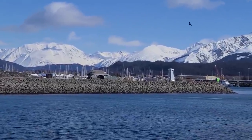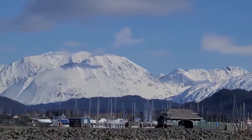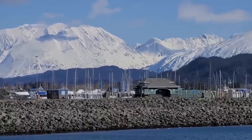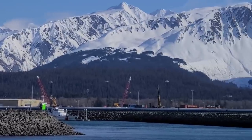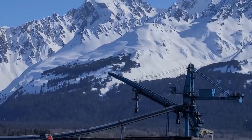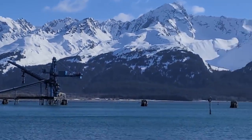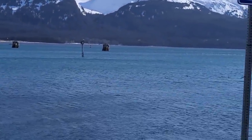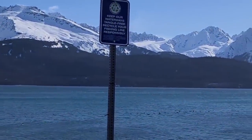Yeah, let's see how far I can zoom up. That is Resurrection Bay. It's ice free. I think I said that 20 times now.